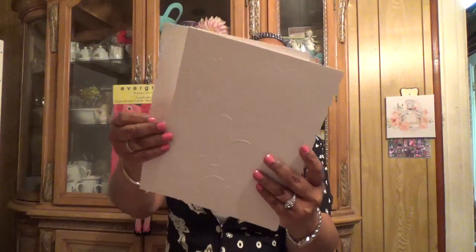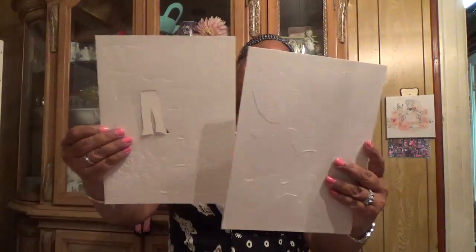See, these are the stencils. They're all stencils. So I got that. So we can't lose this piece of thing for it. So I'll fix that back when I get off.